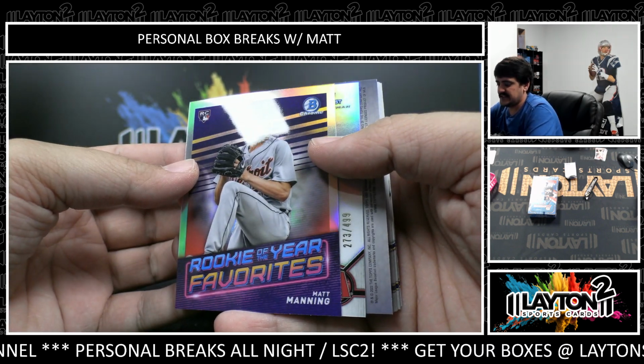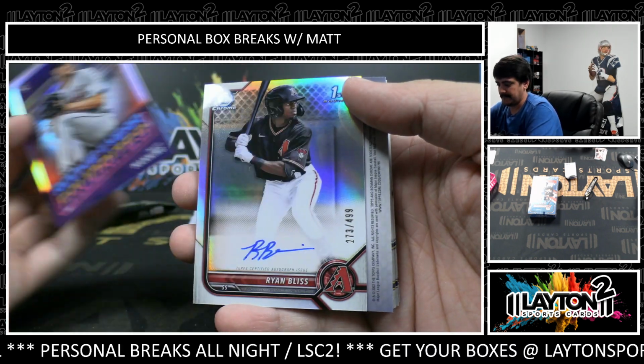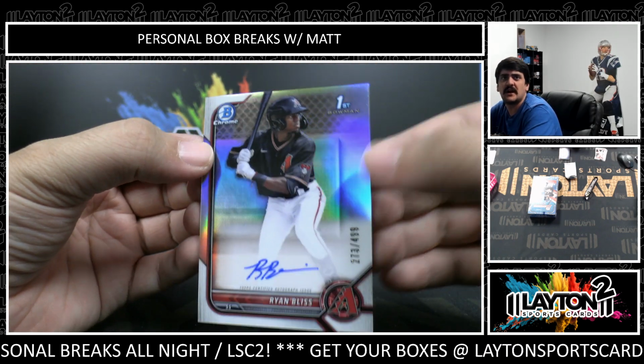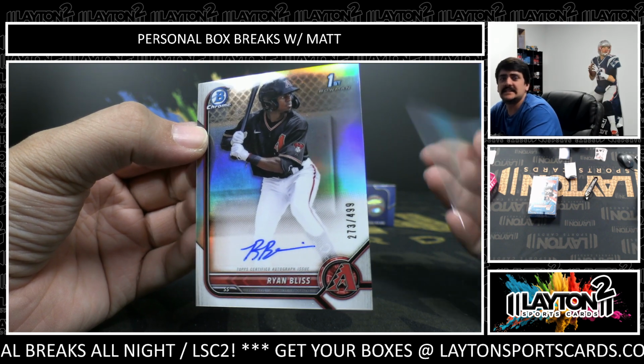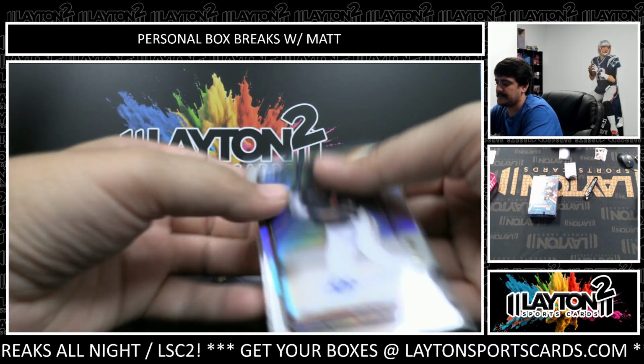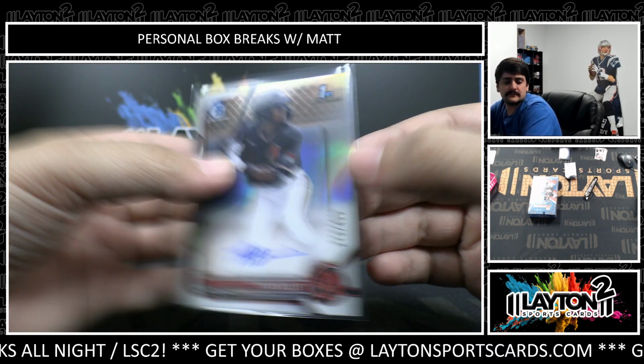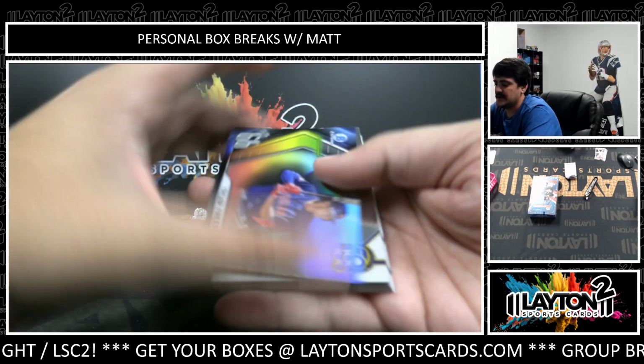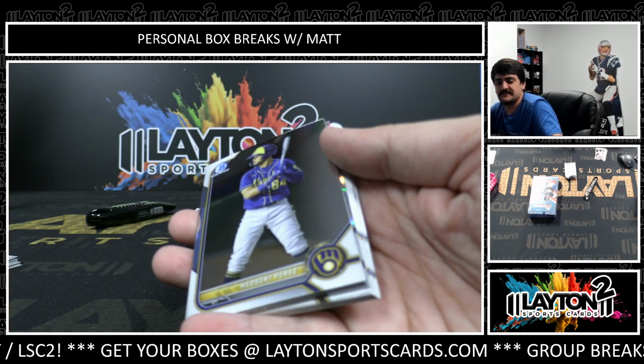Rookie of the Year favorites, that is Matt Manning. And auto is going to be Ryan Bliss on the Refractor First Bowman auto to $4.99. D-backs there, Ryan Bliss. All right, we need Ellie in the next one then. Still got one more. Got a Tyler Freeman top 100.